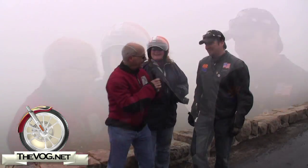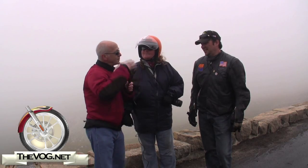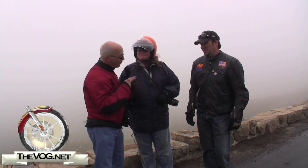Mark, as you noticed when we were coming up here, we passed what's called the tree line. Why don't you tell everybody what the tree line is? Basically, we're so far up in elevation that the trees can't grow up here. We are literally in a cloud right now. And while we were ascending the last 2,000 feet, we saw the clouds above us. And then at some point, we were in the cloud.